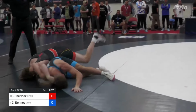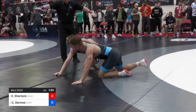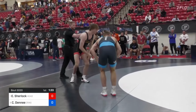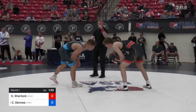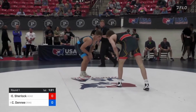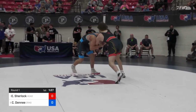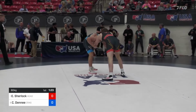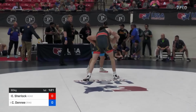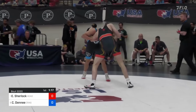Sherlock looking to get Dennee's knee down. He did, but Dennee still had that whizzer in there, so they're going to go out of bounds grounded. Emmitt Sherlock already on the Greco World team. Another guy looking to make 2 world teams here, and I believe he's a Virginia commit as well. He's at Gilman School. Saw him at National Preps this year.